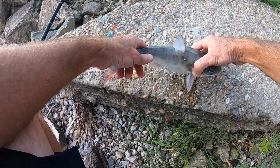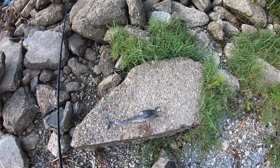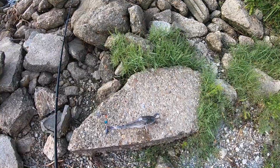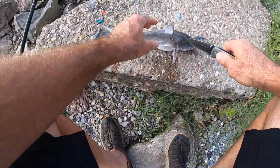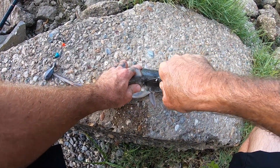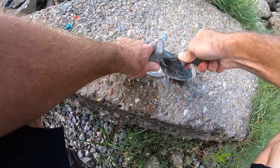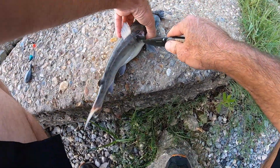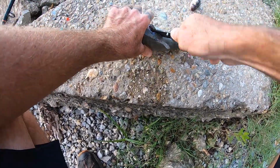So what do I have to say about using hard heads as bait? It's not a regulated fish, so you can do whatever you want with it. Some people do eat these. Other people don't believe you can eat them. This one's not going to live because it's bleeding. Got hooked really deep. So we're going to cut a big piece of cut bait off it.